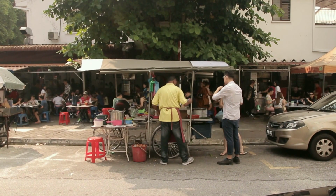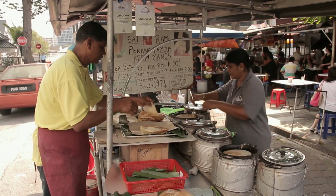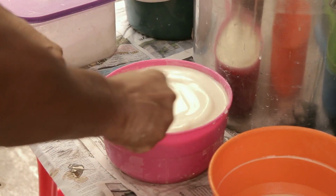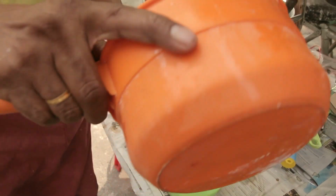Next up is Ravi Devi and his wife, who have been cooking Indian appam since 1974. From 7:30, we started our fire here. I prepared the fire. From 7:30 until around 11 to 12 o'clock, we non-stop keep on going. This is what we're doing, the egg, sugar, all mixed together.